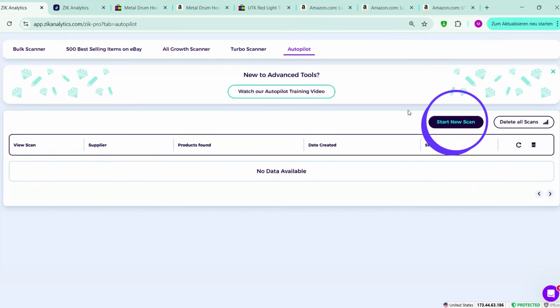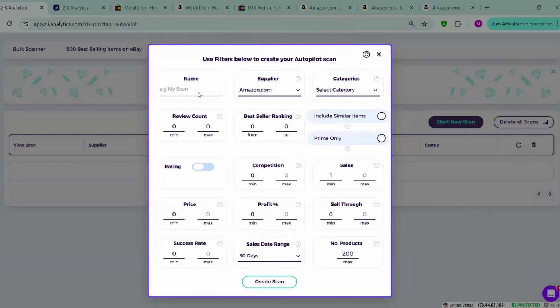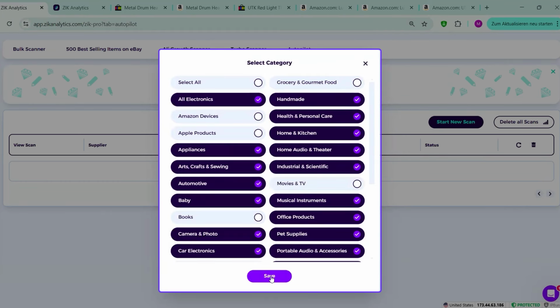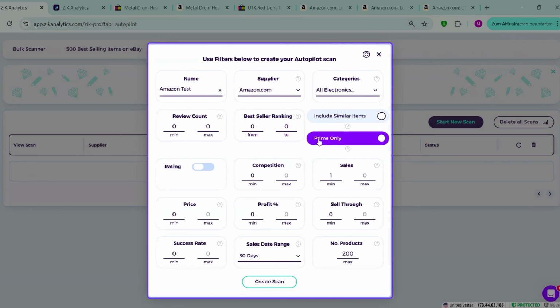To start, click Start New Scan. Name it, for this example, Amazon Test, and select Amazon as your supplier. Exclude categories you don't want, like Amazon devices, Apple products, grocery, software, and others. Then set your filters. Prime only, minimum 4-star rating, max 5 competitors, products sold at least 2 times in the last 7 days, minimum of 20% profit margin. You can adjust the price range or leave it open. I'll keep it as is for now.